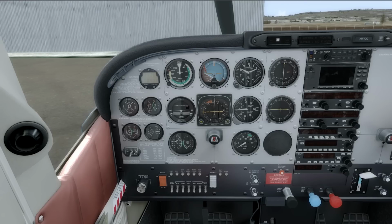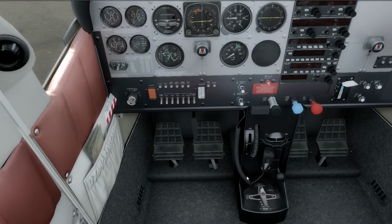We're going to go through our before starting engine checklist. Pre-flight inspection complete. Seatbelt, shoulder harnesses adjusted and locked. Brakes are tested and set. Circuit breakers checked in. Electronic equipment is off. Avionics is off. Autopilot off. Cowl flaps are open. Fuel selector is on both. And avionics circuit breakers are checked in.